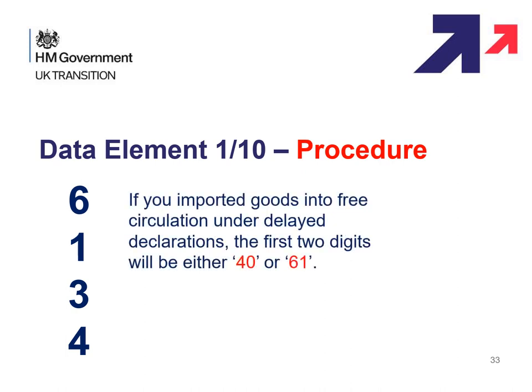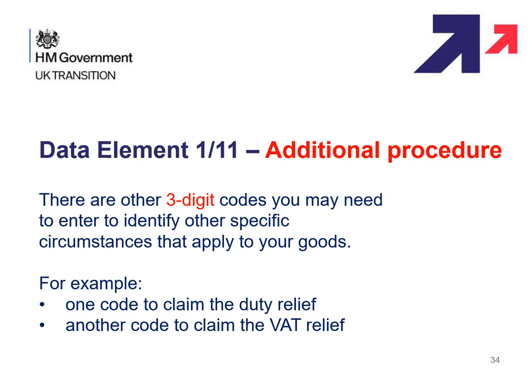If you imported goods into free circulation under delayed declarations, the first 2 digits will be either 40 or 61. You can find more information in the Tariff for CDS document on gov.uk. 1/11, and this is a 3-digit code which relates to a specific set of circumstances which applies to your goods. For example, for samples you would use one code to claim the duty relief, and another code to claim the VAT relief.